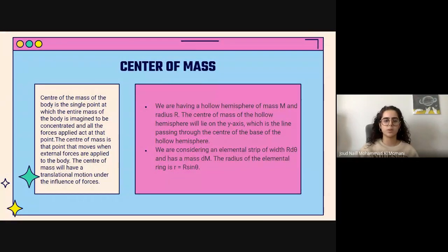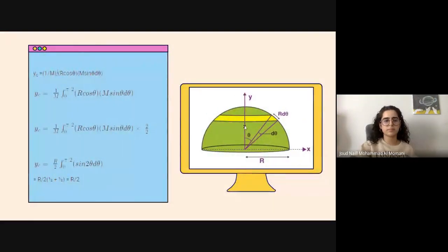Applying this concept on our model, we had to find the center of mass of a hemisphere of mass m and radius r. The center of mass will lie on the y-axis, and calculating the exact location requires some simple calculations, as will be shown in the next slide. Here's the hemisphere, which represents our model. If we calculate the center of mass, the final result will be the radius divided by 2, as shown down below. So if you take the radius on the y-axis, the center of mass will be almost at the point marked as x here.